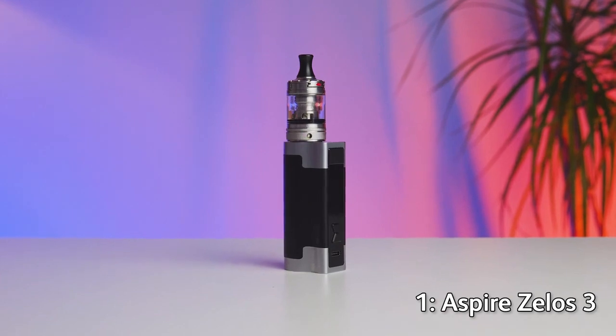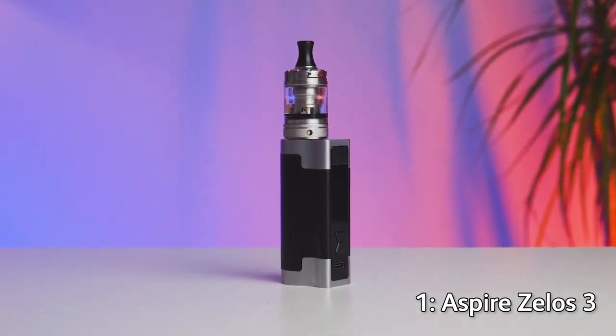Finally, at number 1, Mist's Kit of the Year for 2023 is not in fact a brand new dilettante of the vaping scene, but is instead a seasoned veteran in the form of the Aspire Zelos 3. You'll notice there's a little bit of juice in the tank here. That's because this is my personal device that I use day in, day out.